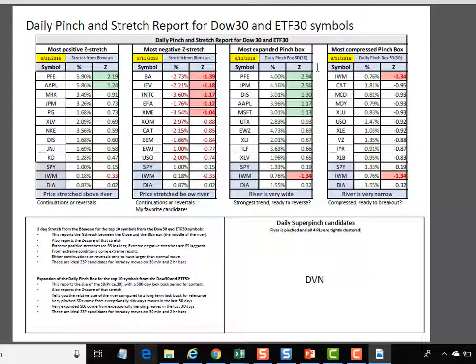The most expanded pinch boxes, these measure how wide the river is on a statistical basis for that symbol. Then it takes an exceptional 30-day directional move to really create the conditions where it's more than one standard deviation of a wide river. You might think it's like been flooded with directional money lately. And so Pfizer and JP Morgan have been extraordinary moves. Let's take a look and see what one of those extraordinary moves could actually look like.